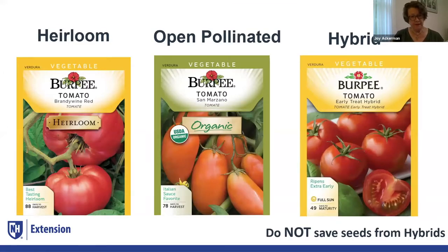Okay, another thing to think about is what are the seeds that we're starting from? And seed type is really important. So this is where reading the package can help. I always try to save my seed packs now. I'm not always as organized as I'd like to be with that saving, but they're all in a big heap right now in my box of seeds.